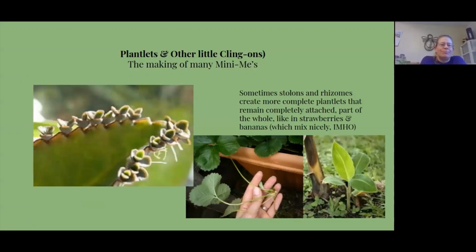And then there's plantlets. I thought these things are so darn cute. I like to think of them as mini-me's. And sometimes stolons and rhizomes create a complete plant. And occasionally in that situation, the plantlet will stay attached to its mother. And occasionally, like in the succulent on the left-hand side of the screen, what happens is once the plantlet has grown to a sufficient size, it just falls right off and starts growing on its own. Either way, it's creating its own little clonal colony because they are all, of course, genetically identical.